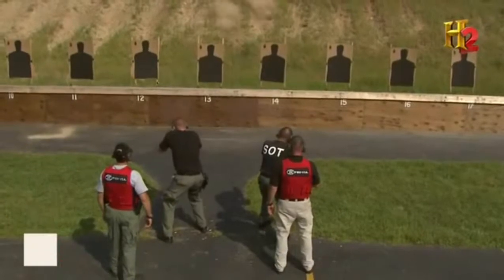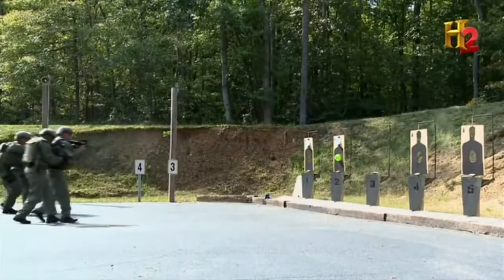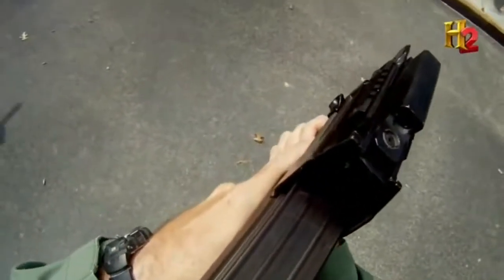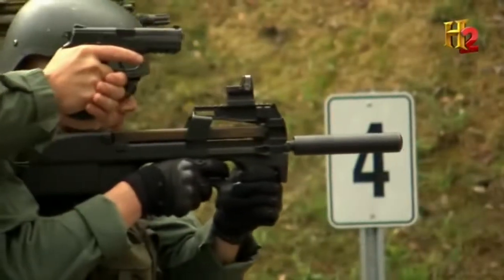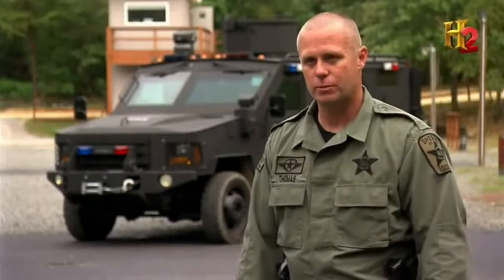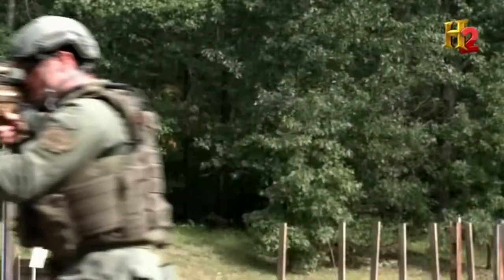Today's P90 is the culmination of more than 100 years of machine gun technology, providing maximum firepower in a compact, maneuverable design. It is advantageous in a close quarter battle situation. You have a 50-round, high-capacity magazine firing a high-velocity round. What that gives you is the ability to put lethal force on target in a very short distance.